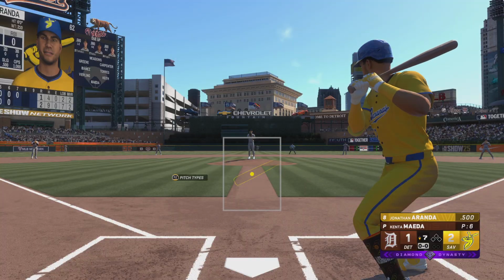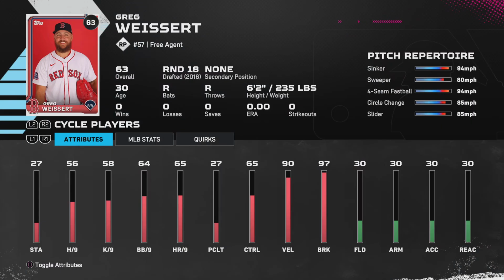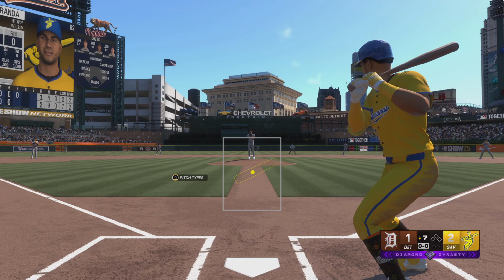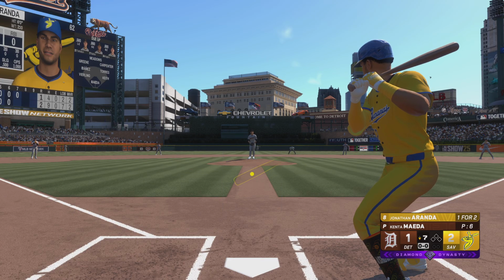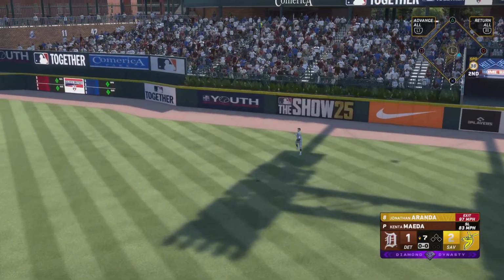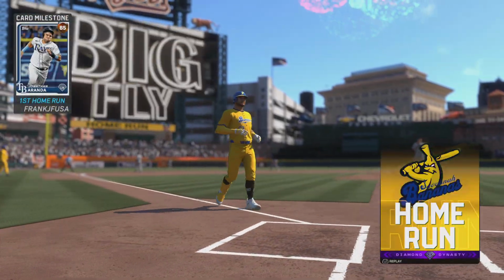Set for the last half of the seventh. And here's the first baseman, Jonathan Aranda. That one blasted deep to right. That's back there. Out of here. And they add to the lead.